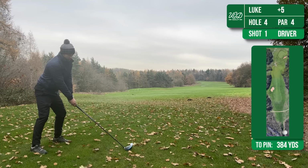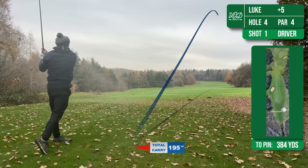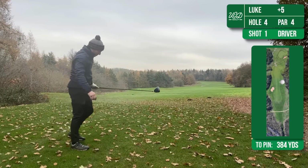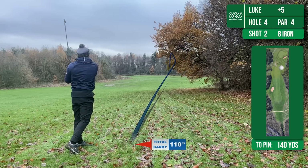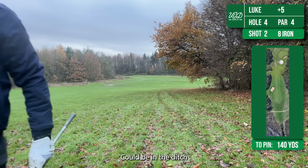The fourth then is a fairly straight par 4, 384 yards, and again I've hit another good drive. Driver really behaving itself today. A little bit too far right. It's just caught the overhanging tree here, and means that the 8-iron that I've taken here has to be a low one, but not that low. And this actually ends up winding up in the ditch before the green. Could be in the ditch.